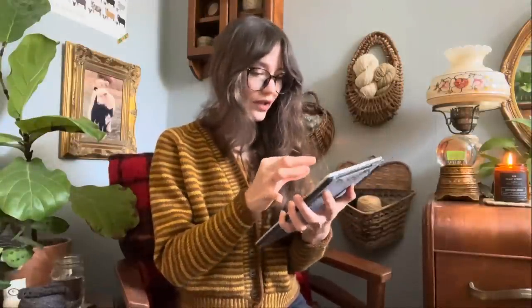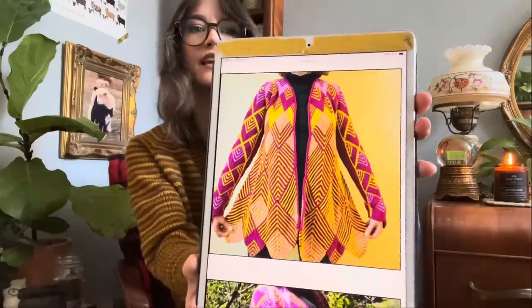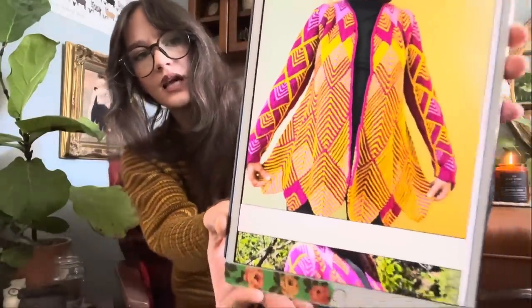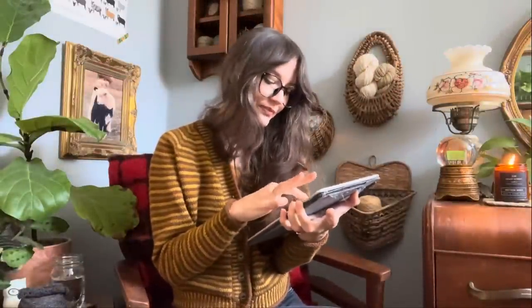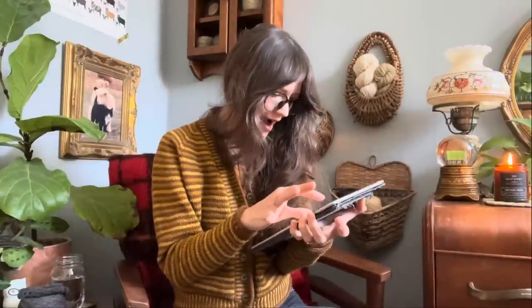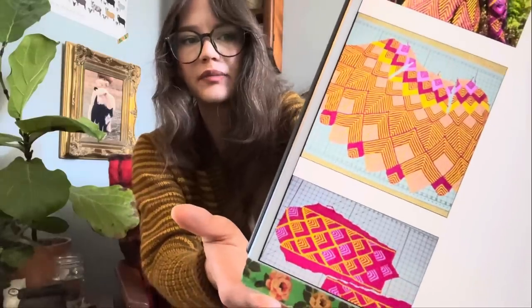Coat of many colors. Girl. Jane. What are you on? That is amazing. I don't think I'll make this, but I can appreciate it. Wow. Look at it undone. Looks like there's a little seaming required. That is cool.